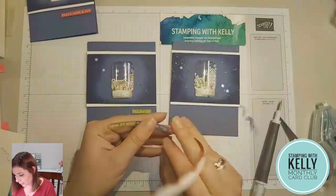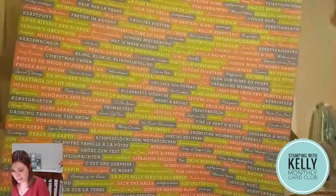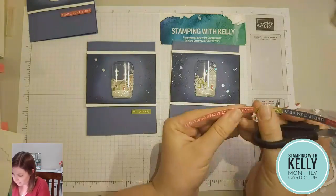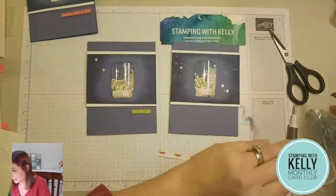And then the last final finishing touch is to look at our strip here that I've cut out of our massive piece of paper. And we're just going to snip off the English one. There's French and German on here too. And then we'll stick some dimensionals on the back side of that.